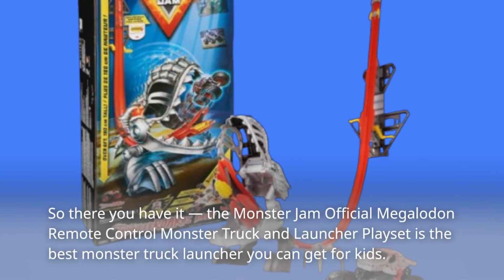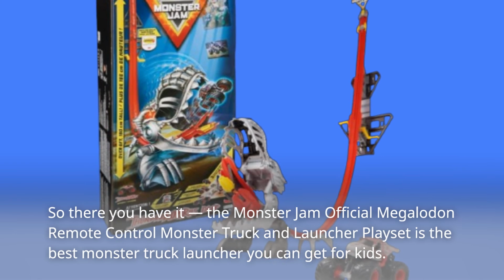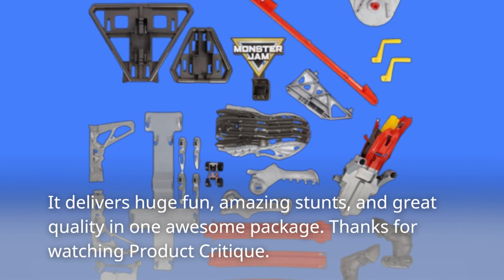So there you have it, the Monster Jam official Megalodon remote control monster truck and launcher playset is the best monster truck launcher you can get for kids. It delivers huge fun, amazing stunts, and great quality in one awesome package.